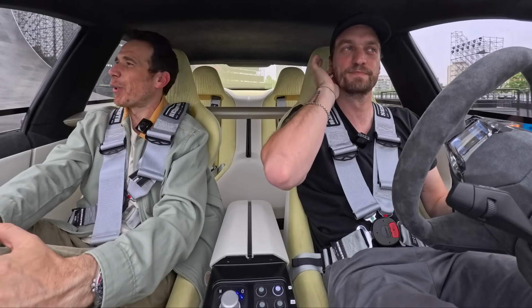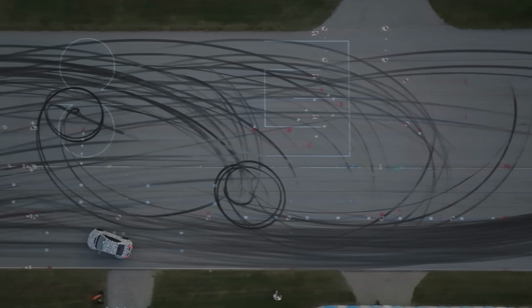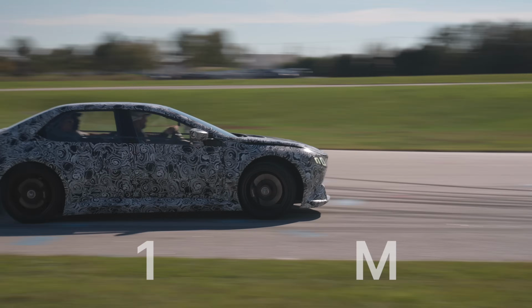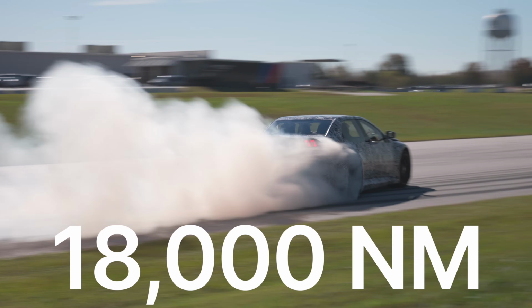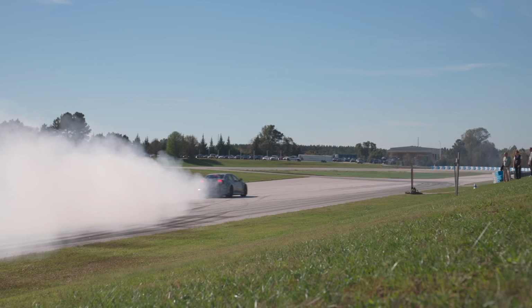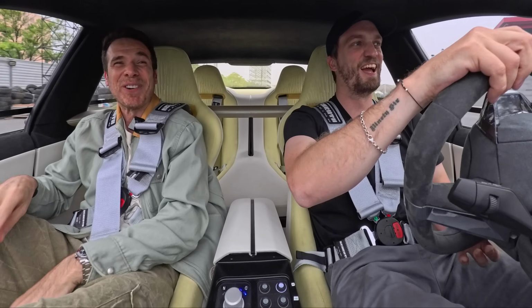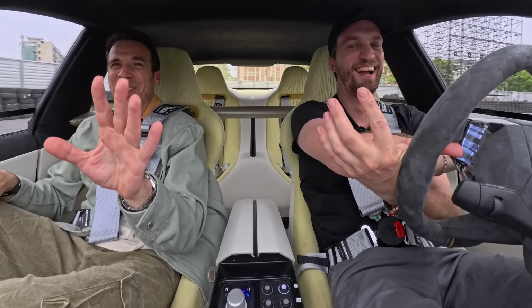But let me ask you one more thing before we go up the ramp. We're gonna keep going in a little bit. You drove the car in Spartanburg and you were telling me that you did not even push the car because we were babysitting the tires at that time. But what does it mean for you to have 18,000 Newton meters of torque, 14,000 pounds-feet of torque? How does it really feel to you as a racing driver? Oh, if you're not prepared, this is a genuine reaction, honestly.